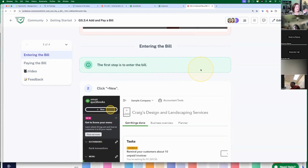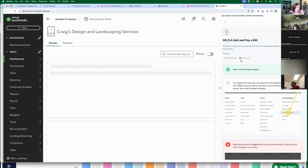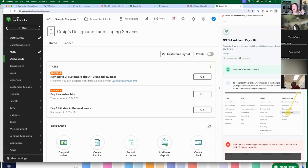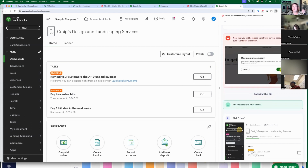The first step is to enter the bill, and we're going to pull it up side by side here. I saw somebody asking the question about the side by side. It is a Chrome extension called Scribe How. Okay. So here is, oh, look.